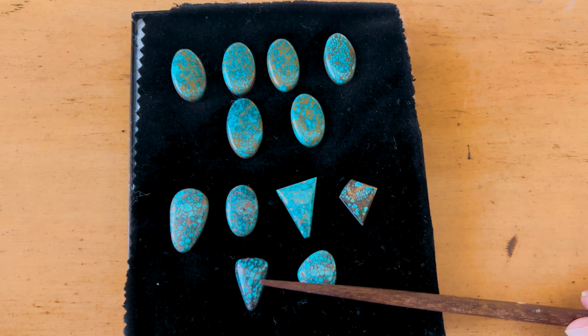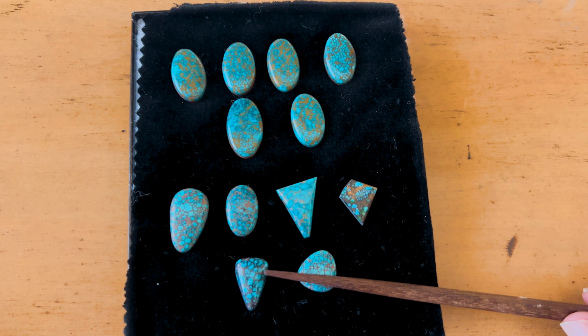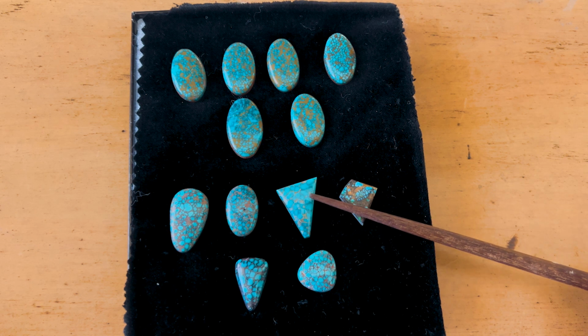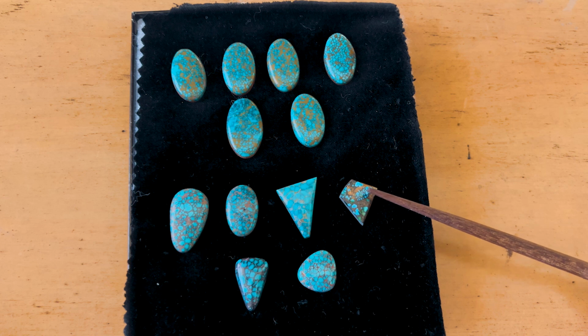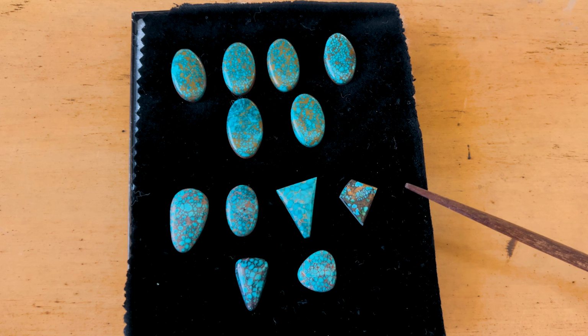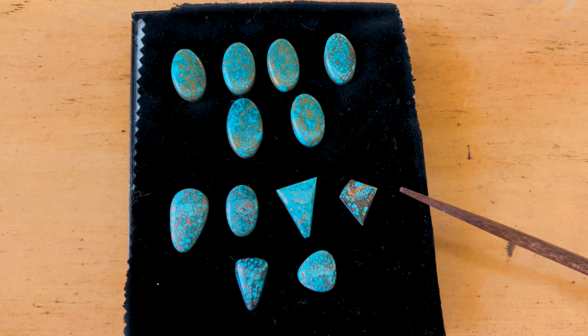This has a little different look for Indian Mountain, a little different formation, a little different coloring on the blue. This, a little bit more of a water web that's still with the brown matrix. And this is really rich, dark brown matrix with the turquoise just kind of really shining out from this brown matrix. So once again, some beautiful, very high grade to gem grade Indian Mountain turquoise.